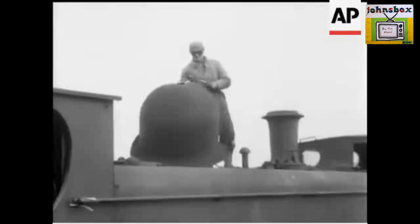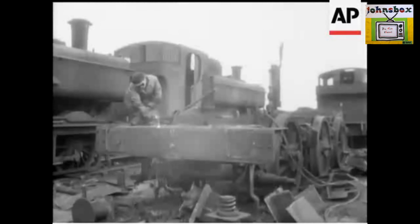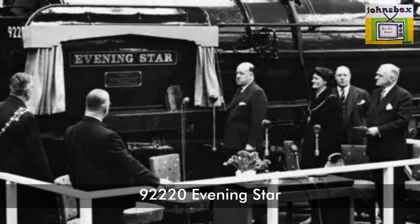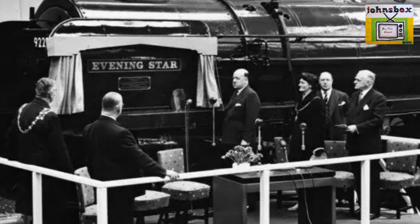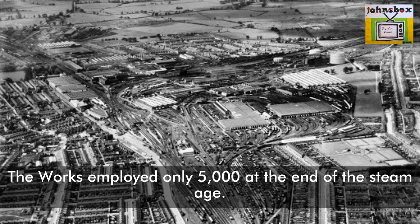The decision in 1960 to move BR's main motive power from steam to diesel brought the works both new lines of employment and an end to an old one. The works became the southern UK's regional hub for the storage and scrapping of steam locomotives and rolling stock, a role which later expanded to all scrap railway yard in light of the Beeching Acts. However, it also brought about an end to steam locomotive production, with the works producing BR's last steam locomotive, 92220 Evening Star, by which time the works only employed 5,000.